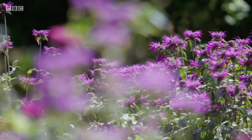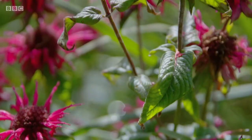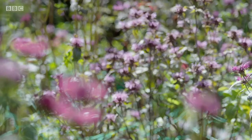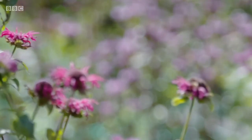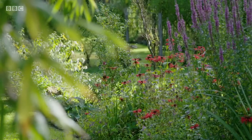Originating from central and eastern regions of the USA and from southeastern Canada, the elegant and dramatic Monarda has made its way across the Atlantic and is now one of our most theatrical midsummer plants.